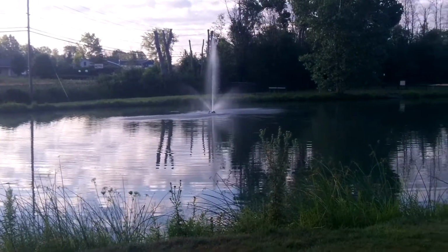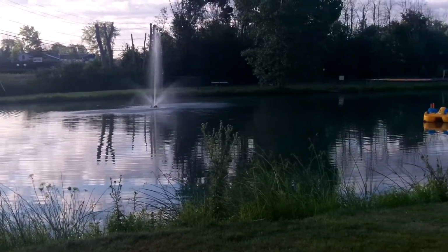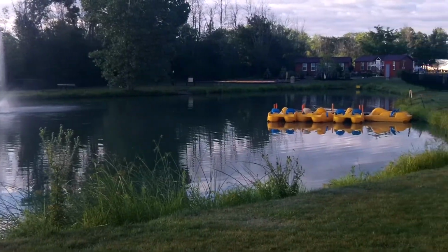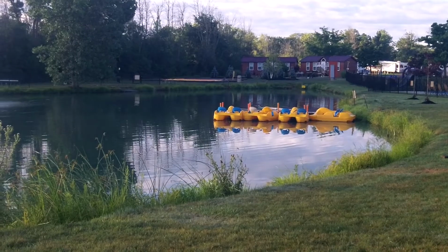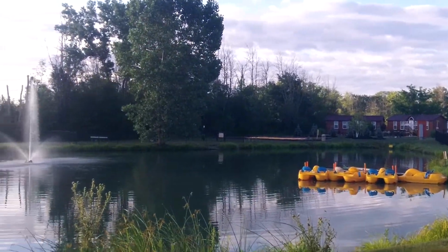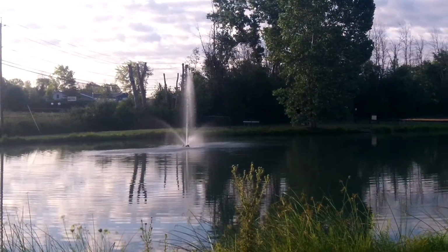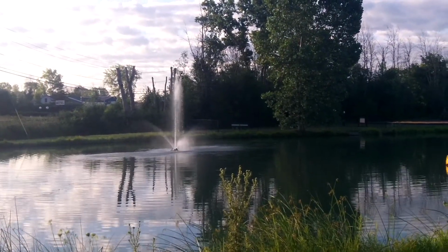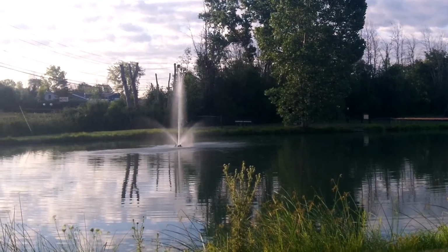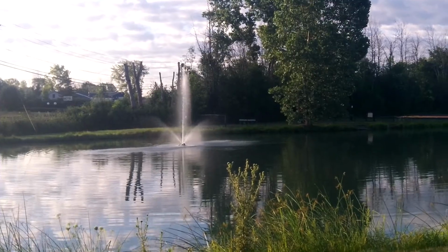This is another lake right here. This is at the very front of the campground where you enter. Looks like they have some paddle boats for you to rent. And you can see on the other side of the lake is the jump pad. And just beyond the fountain there is a dog park. So another one of the dog parks here at the Niagara Falls Grand Island KOA.